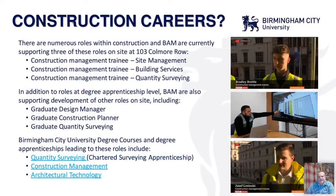So, construction careers. We're currently supporting, as I've mentioned, the site management trainee. That's Bradley in the top picture on the right-hand side. Building services, that's Joe in the middle. And construction management trainee, that's Joe at the bottom. And they were actually filmed live on BBC News to mark National Apprenticeship Week. And that was great for their self-confidence to put them in front of a camera live with a whole load of other people, including our area director.